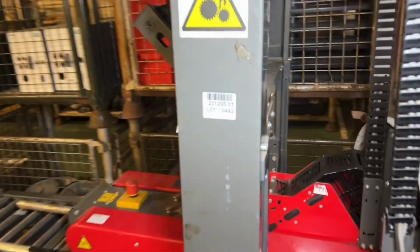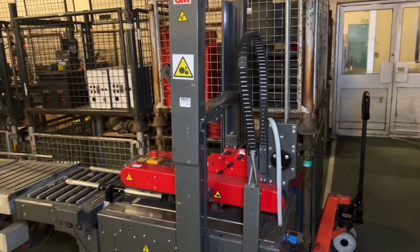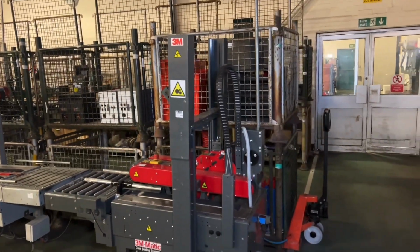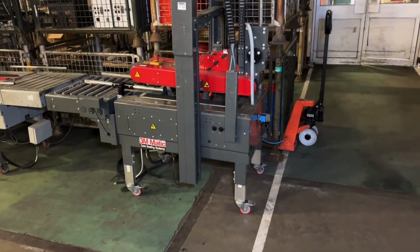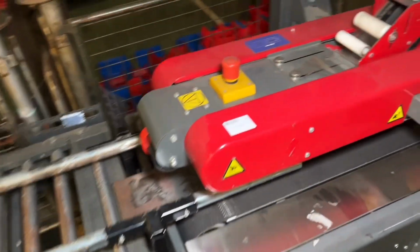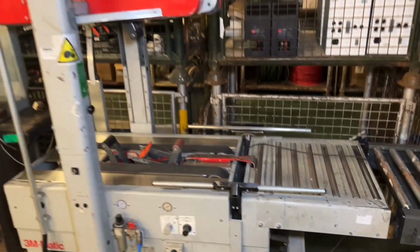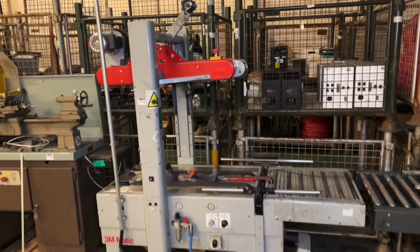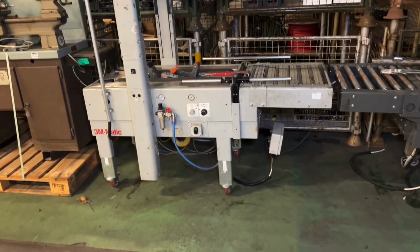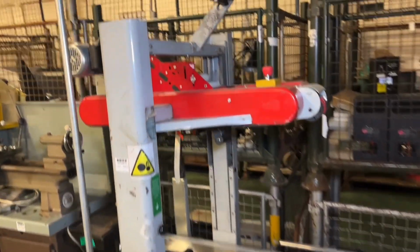A quick lot check. 442 with this 3M Matic case sealer. This is a 7000R-I case sealer model, 2018 model. That's lot 442. And then at 443 we have another case sealer. This is the 700R-3, and this is a 2014 model, a little bit older.